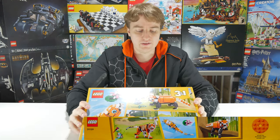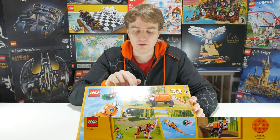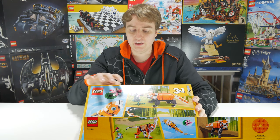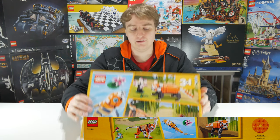The top has the picture of the tiger about to swipe. There is a top-down view of the koi fish and the floating lily. And there's a picture of the red panda sort of hugging a tree branch. And the actual size indicator is a 4x4 circular orange plate.